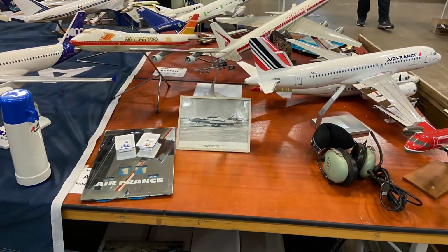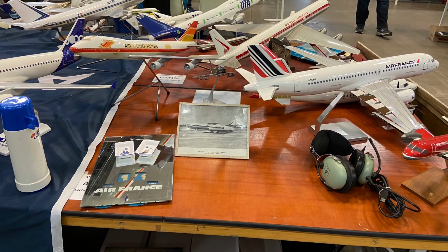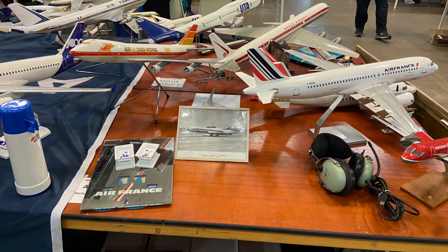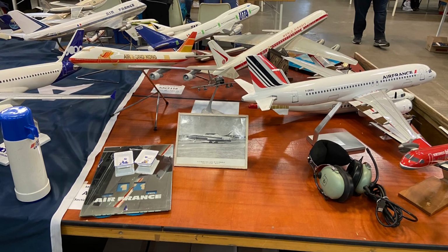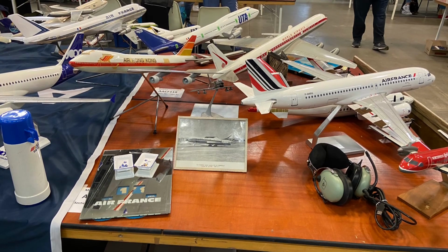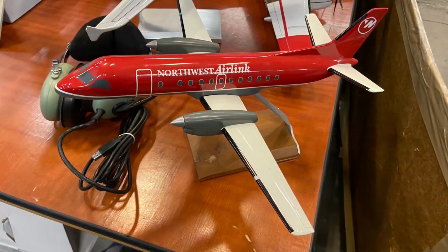No pun intended. So also on his table, he had a number of various Airbus models, a large selection of Airbus models and models from French companies and French airlines. But his models weren't priced, so you did have to ask him for pricing on every single model. Therefore, I really don't know.